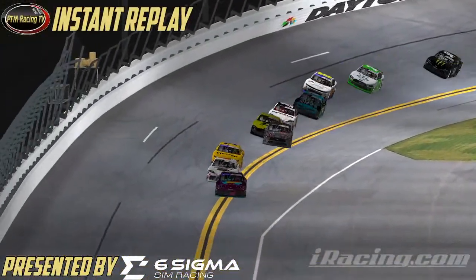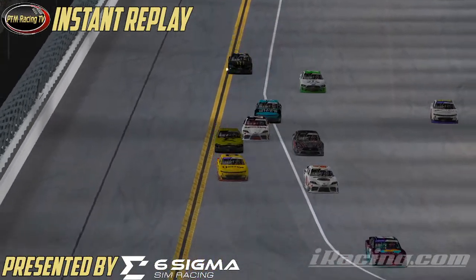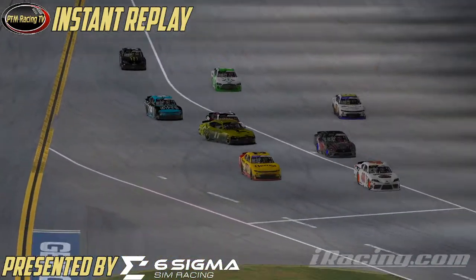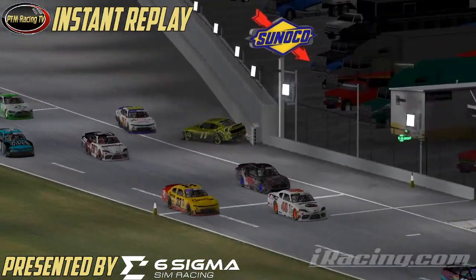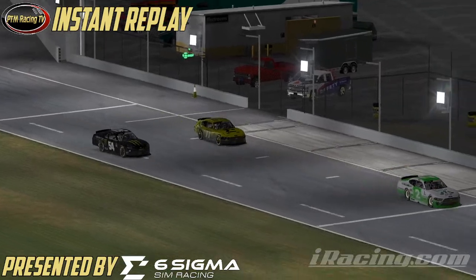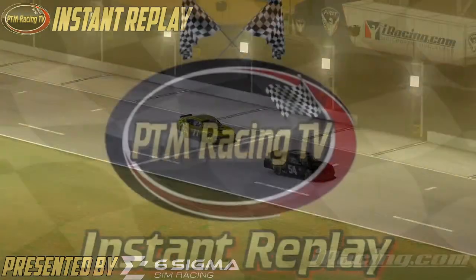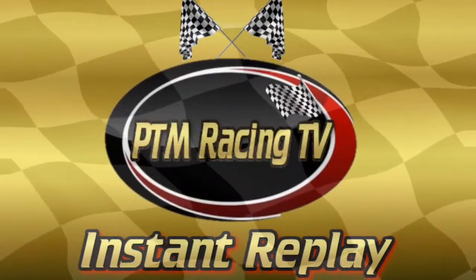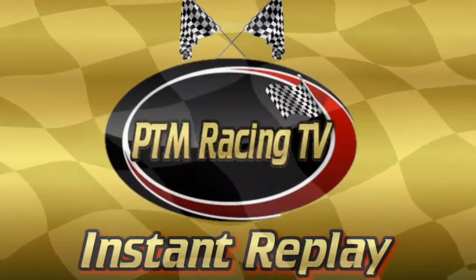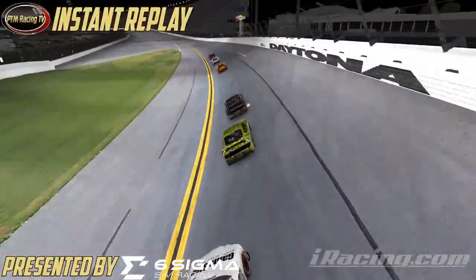Presented by Six Sigma Sim Racing, here is your PTM Racing TV Instant Replay. Looks like the number 20 Hardcastle didn't quite get to slow down. Oh, man. And Brooks, credit where credit's due, great driving and maneuvering by Brooks to hold on to that car when he had to, but a huge hit there from Hardcastle cost him dearly, and that's not going to do him any favors for later on, I'm betting.